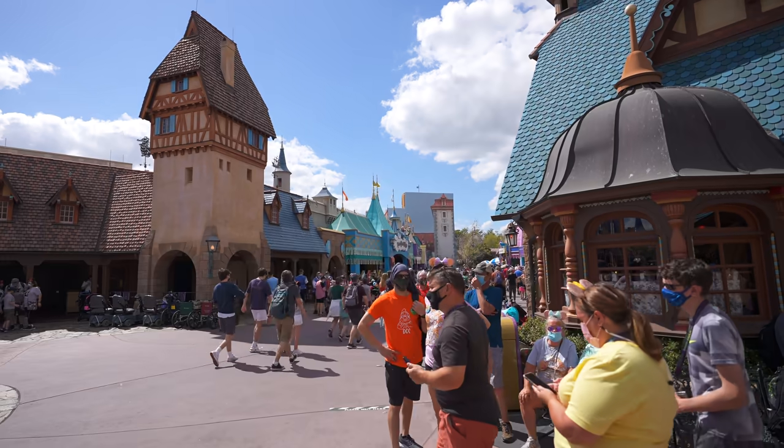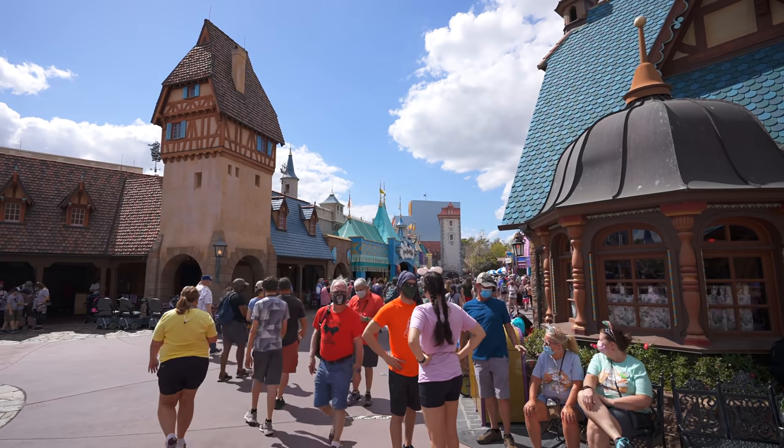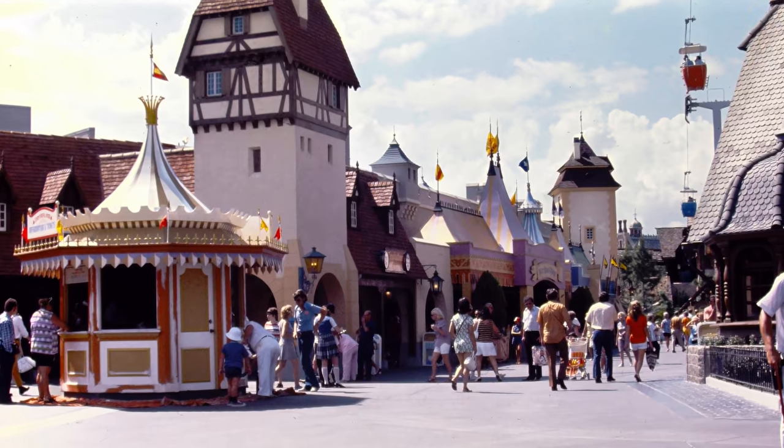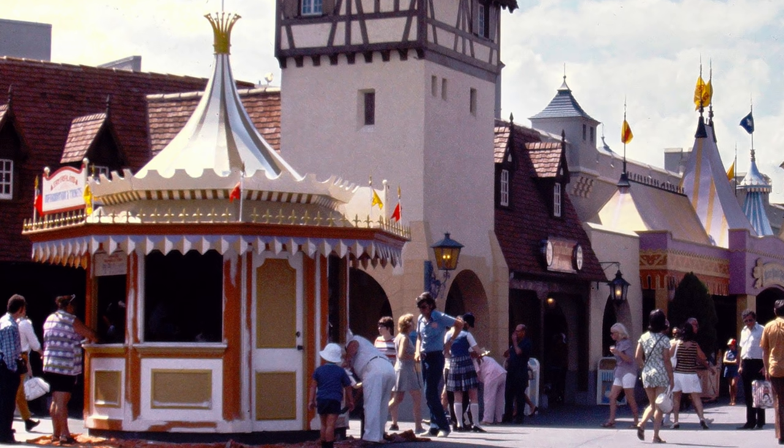Looking back the other way and another first anniversary picture, you can see the Peter Pan paint scheme has also changed a little bit. But the most noticeable thing, other than the Skyway being gone, is an old Fantasyland ticket booth. Look at that. I almost didn't notice it at first.